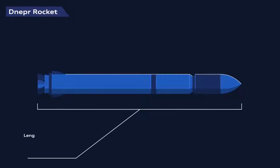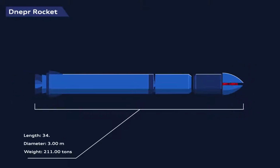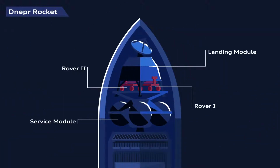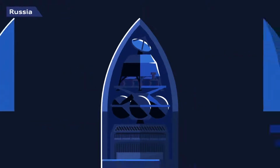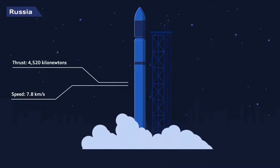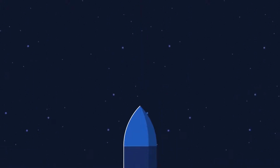In order to leave the Earth once and for all, the two moon rovers are loaded into a satellite launch vehicle. They are mounted into the top because this is the optimum position to survive the enormous forces during the launch. The Dnepr rocket launches with incredible thrusts of 4,520 kilonewtons and speeds of up to 7.8 kilometers a second until it reaches the lower orbit at 300 kilometers.